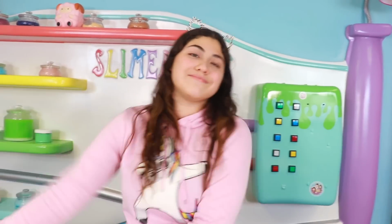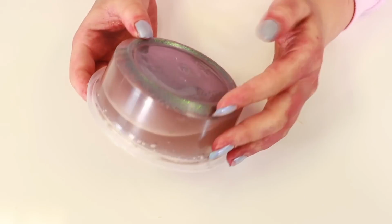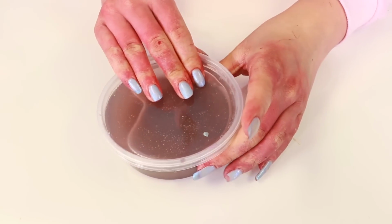Yo! Alright, so here are the most ugly slimes from my collection, so let me check them out. Okay, so first we got this one. I don't know, it's brown, it's got like green glitter in the bottom or something, so let's see what the heck is going on in here.